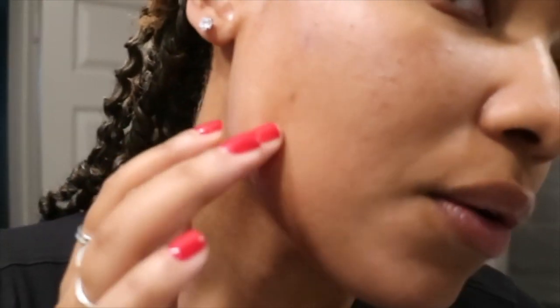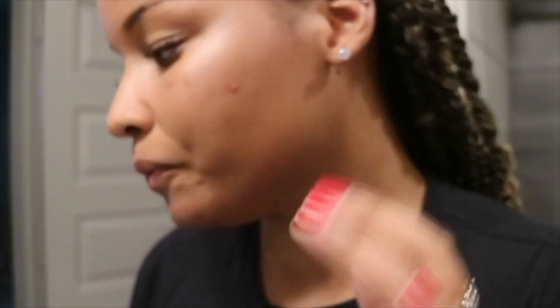Would you focus on me? So yeah, I hope you guys can see this properly. So this is a freshly washed face. Don't want to touch my face too much, but yeah, so you guys can see what I'm working with.